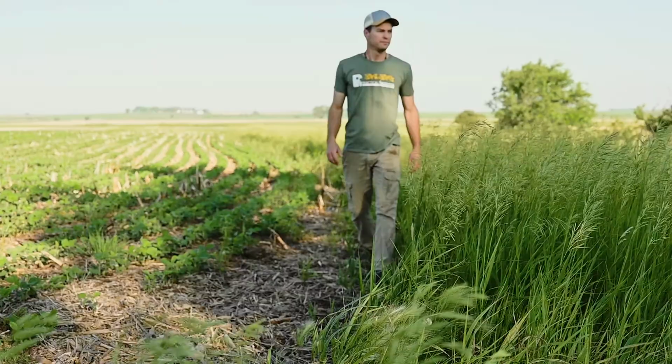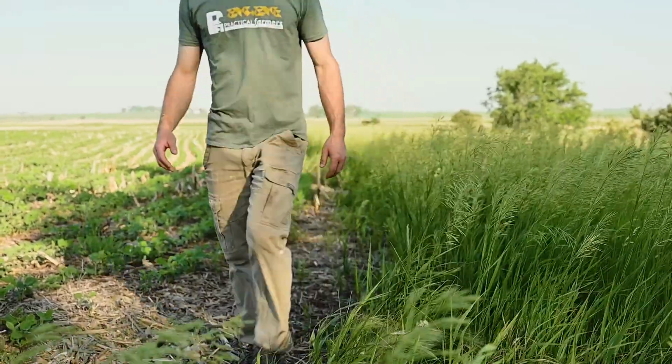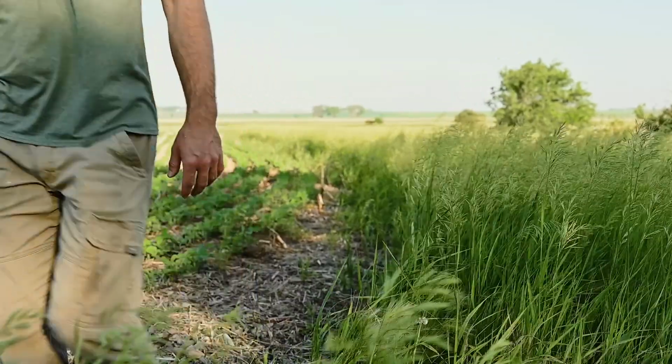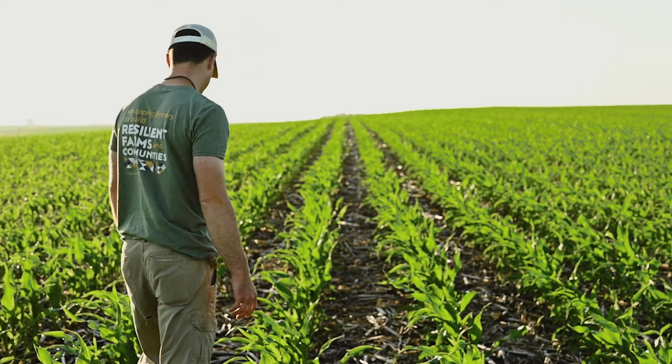As a primarily row crop corn and soybean operation, field crop operation, to take acres that could be growing corn or could be growing soybeans out of production, especially with really favorable prices, is hard sometimes. It's a challenge to remove those acres and the corresponding bushels that go along with it. But sometimes that decision comes from an economic analysis.